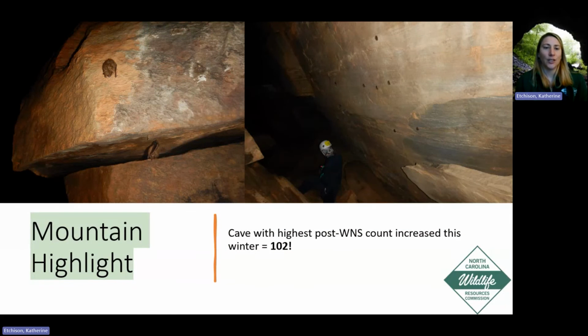So a highlight I'd like to share from the mountains: we have one cave where we've got the highest count that we know of in the state for tricoloreds. This is post white nose syndrome, and this year it went up. It went from about 70 bats previously to 102 in our count this year. So we're into triple digits, which is wonderful. Again, it's just a fraction of what we historically would have had pre-white nose syndrome, but to see the counts go up is at least a big cause for celebration. So we're really excited about that.